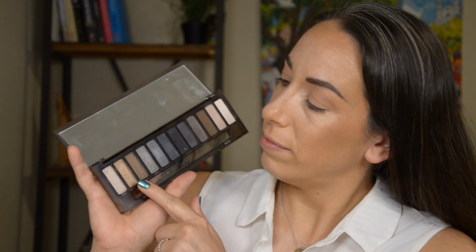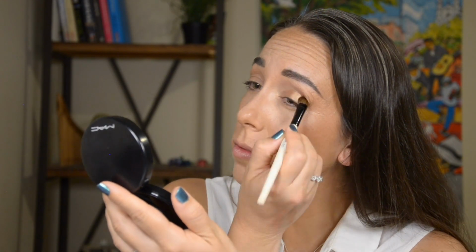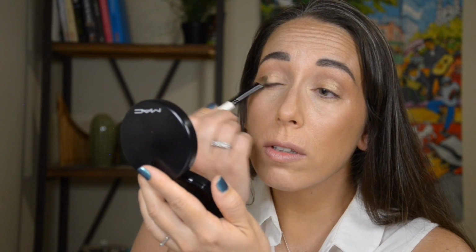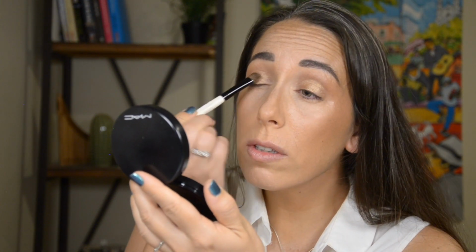For the middle of my lids, I'm using Dirty Sweet from the Naked Smoky palette, and I run it just in the middle of my lids and in a very hasty kind of way. I'm not worried about being exact with it. The truth is I'm going to use a very shimmery cream in the inner corner, so I wanted something in the middle that would connect the outer matte crease and the inner shimmery tear duct area.